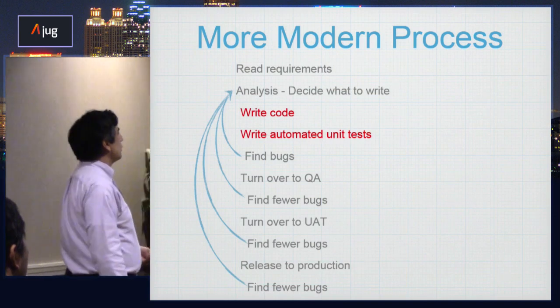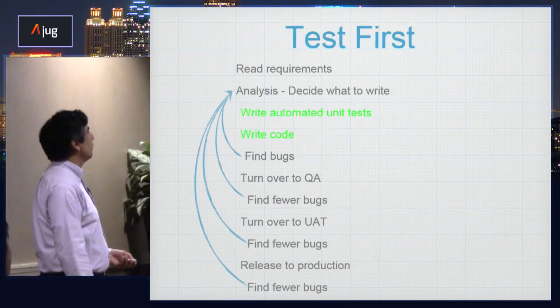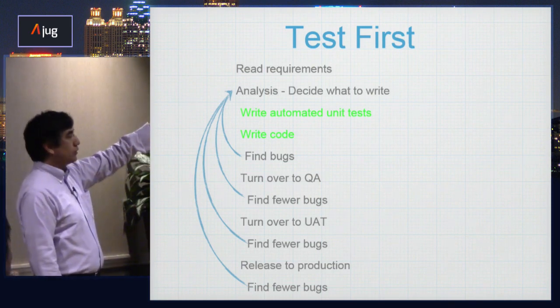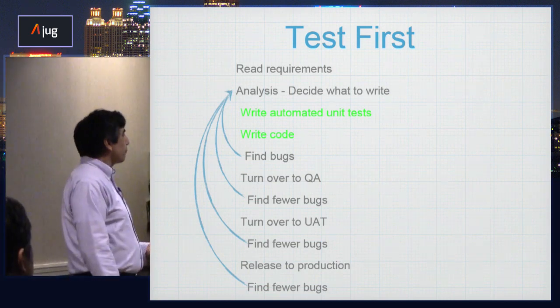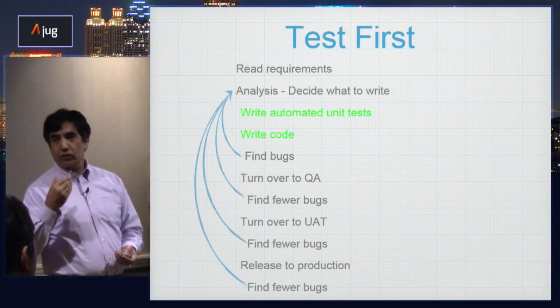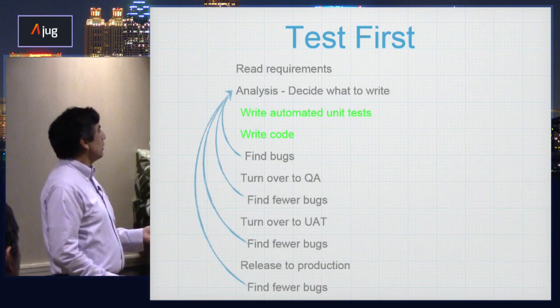Well, people took a look at this and went, huh, write the code, then write the test. What if you did it the other way around? What if you wrote the test first? And this is test first programming. You write the test first, then you write the code. Okay, that was kind of interesting. Of course, the problem was, well, how do you know what test to write? You know, it gets to be a little weird.